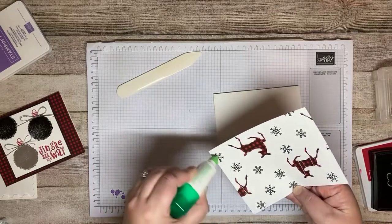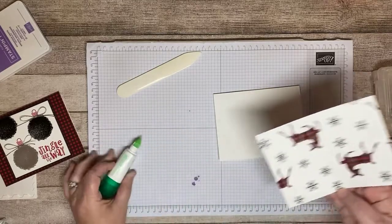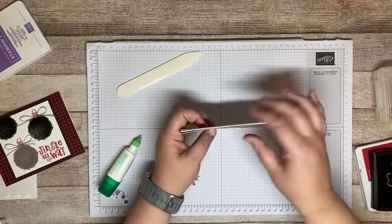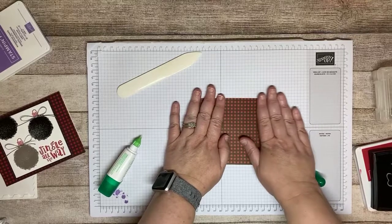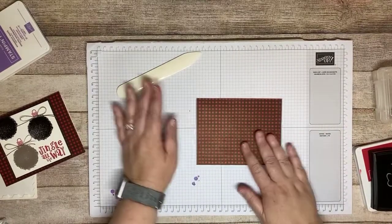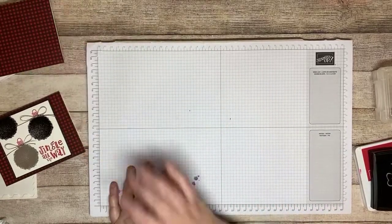All right, so we're going to put liquid glue on it, because what I want to do is cover the whole front. And to make sure I get it even all the way around, I need the liquid glue that will help me move it. Okay? All right, so there we go. Using all kinds of messy products, because I get the liquid glue everywhere. Okay, so we're going to set that aside for right now.